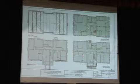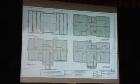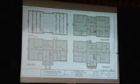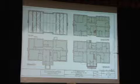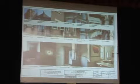What we have here is the first floor with the original stairs, second floor here, basement, which is partially below grade, and the attic, which is at this point totally underutilized. The committee studied three potential uses.